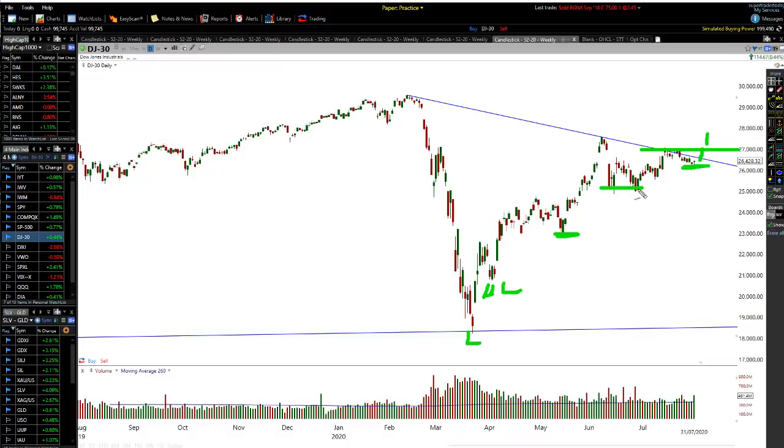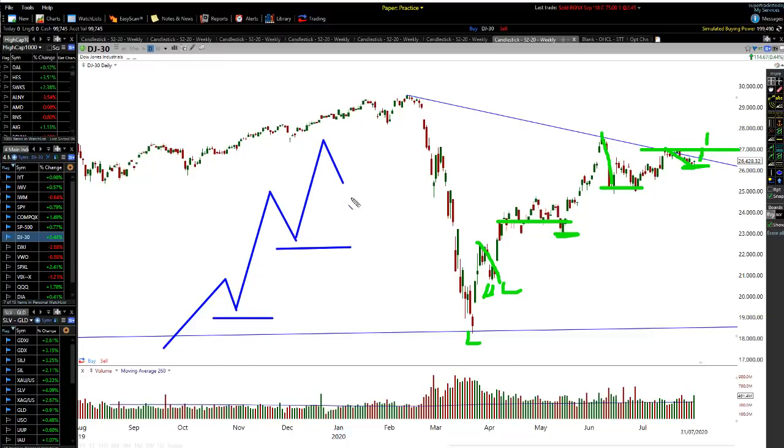So the buyers are still in control. Even though we get pullbacks, guys, even though we get these sideways moves and these pullbacks through here, that does not mean the trend has changed. As long as we keep making higher lows and higher highs, as long as these lows are higher than the previous low, the buyers are in control, and we can never fight that.